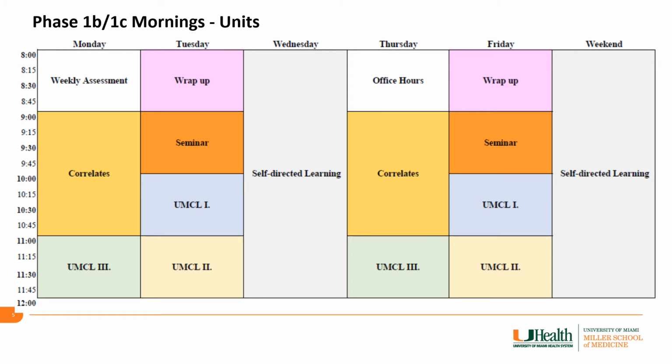This is an idea of how the Phase 1B and 1C mornings will roll out over the entire phase. There'll be a weekly assessment in the first part of the Monday morning, followed by a clinical correlate, followed by a case-based collaborative learning session. There'll be seminars, self-directed learning, opportunities for office hours, and of course, an emphasis throughout the week on self-directed learning of the students.